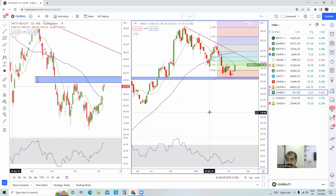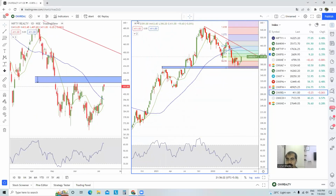Realty pack is trying to take good support from this level, which was a resistance earlier. Now it is a very good support. You can see over here. And the candles which have been made are pretty decent, not extremely encouraging, but they're fine. First thing is it will need to surpass this band if it wants to continue this particular pullback. If this particular band is taken off with a pretty decent big green candle, we might see higher levels coming up in the market.